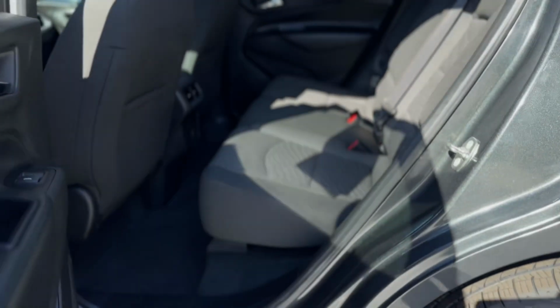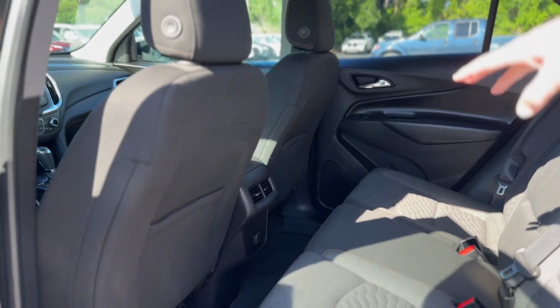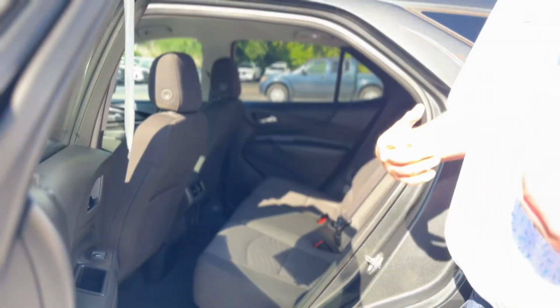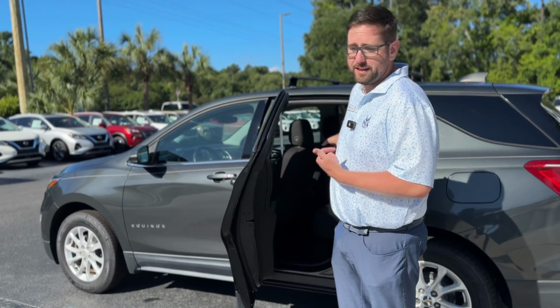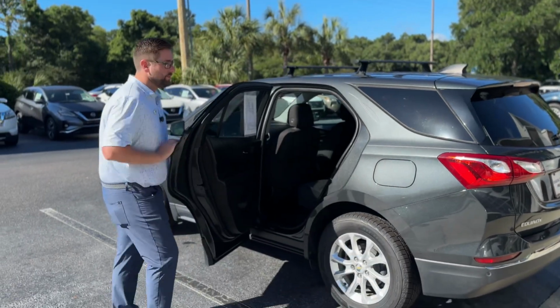When you look at the back seat, there's plenty of space, air vents in the back, so if you have some hot-natured people back there, we can get them cooled off pretty quickly. Plenty of room for large passengers like myself. I'm 6'2", 250. I can fit comfortably in the back seat and all four seats in this car, and it can hold up to 5.